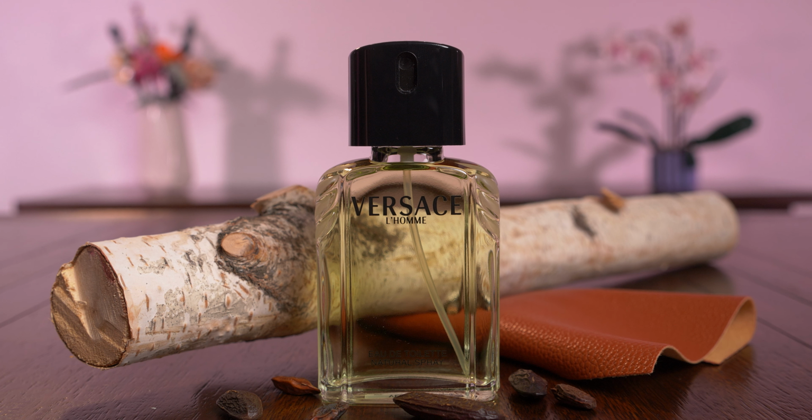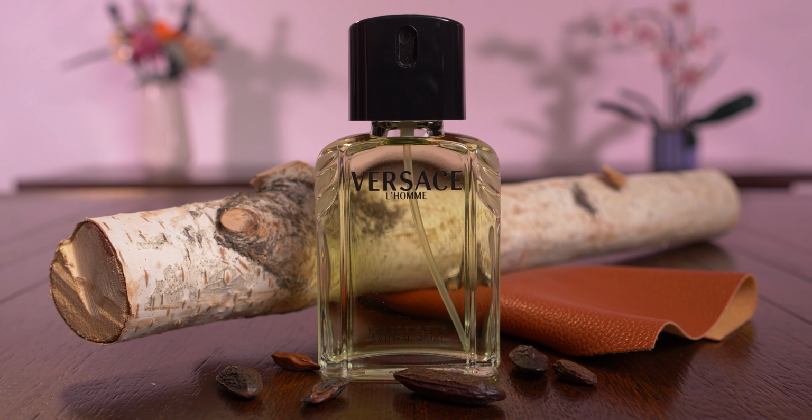The opening is very powdery, it's piney, it's soapy, and very herbal. And throughout, it's very powdery. On the dry down, you can get a little bit of leathery notes and a bit of tonka as well.